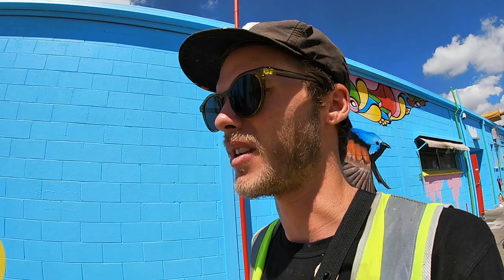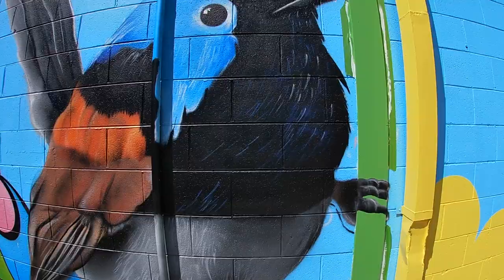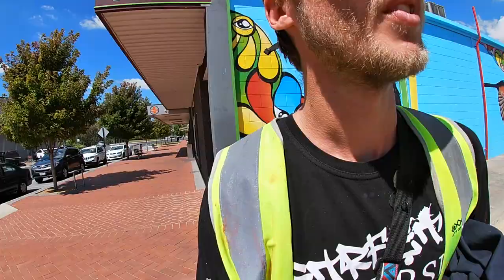Finished the main wren at the front. This is what everyone's gonna see from the street, so it's sort of more important to put really good detail on this guy. And I'm pretty happy with him. And this is sort of what he looks like from the street.